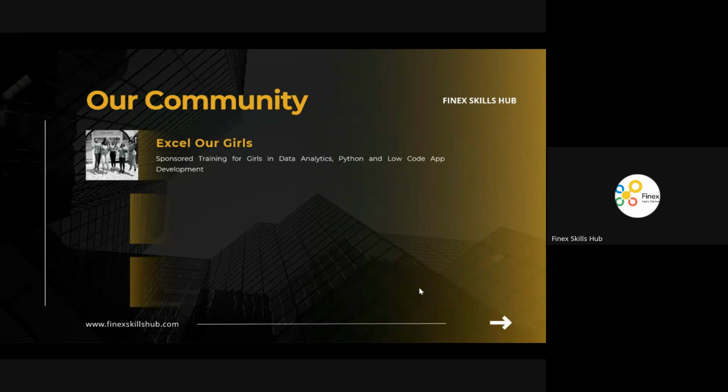So we do this to be able to empower the girls. So in every season, we train about 22 of them. So that is our regular Excel Our Girls training program. It's just limited to girls for now, but hopefully when we get more funds, we'll add boys as well. So if you're a gentleman, just wait for us to join you soon.